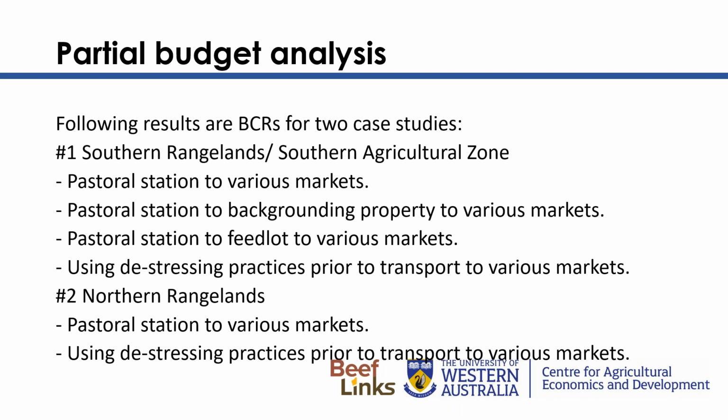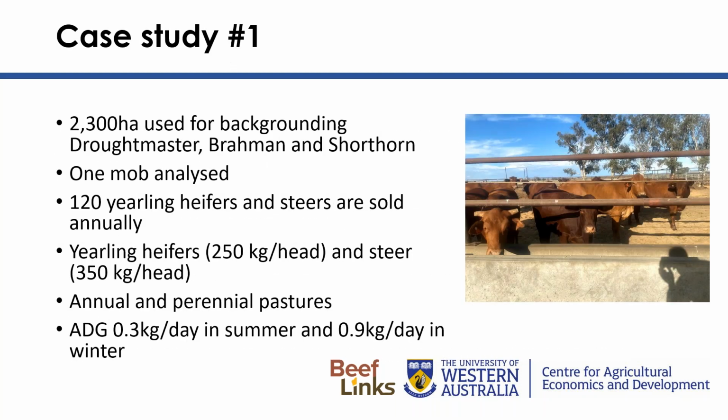The next one we'll be looking at is having those cattle stop off at a backgrounding property before they head on to different markets. And the next one then is specifically on station to feedlot and then to other markets from there. Then the second case study is for the northern rangelands, where we're just looking at the station to 2 different markets for that one, and then I'll present some of the results from the de-stressing practices.